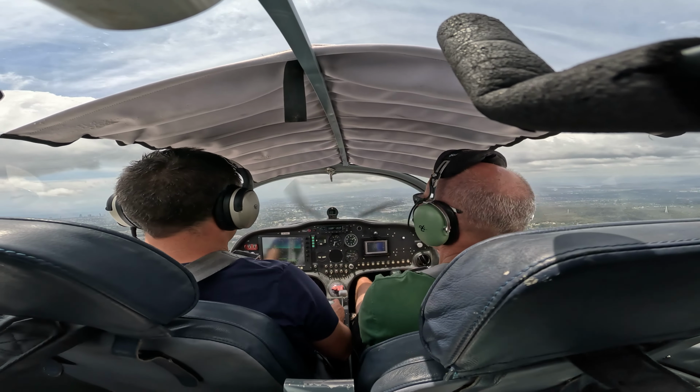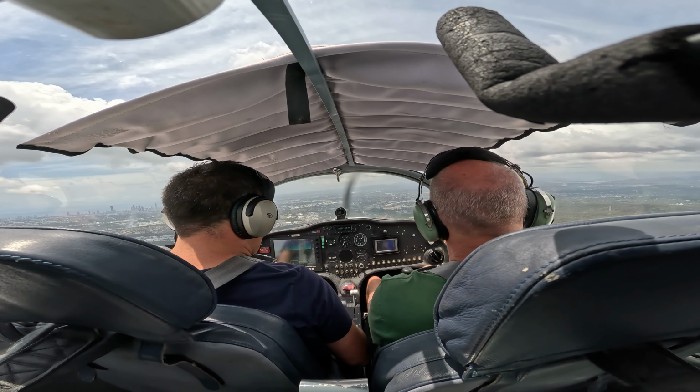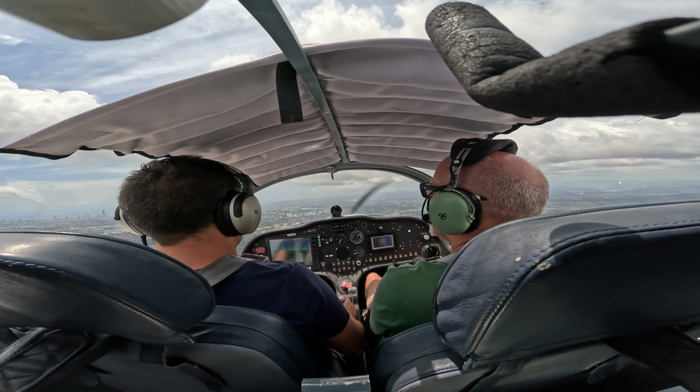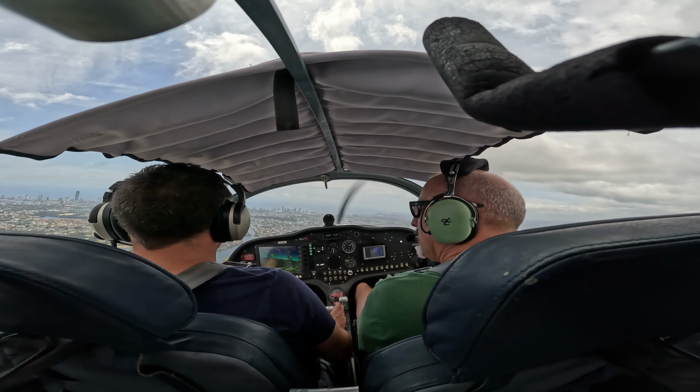So you can see Carrara Stadium there. Yes. So we're just about to come to an area, and we're now coming to a step, which means I need to be at or below 1,500, which I'm currently at. Okay. Because then it's controlled airspace just above me. 100 on descent down to 1,000. Southport.